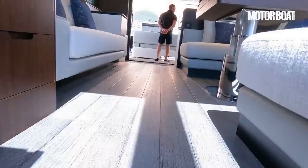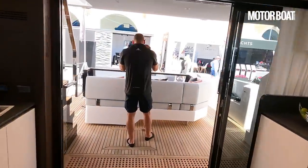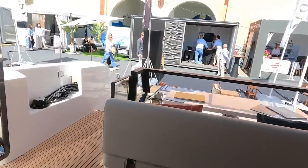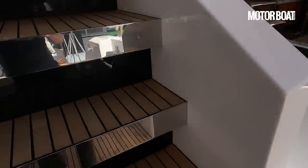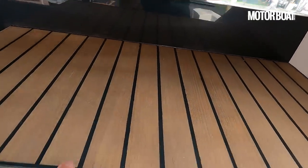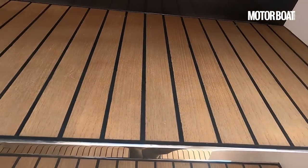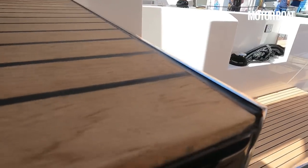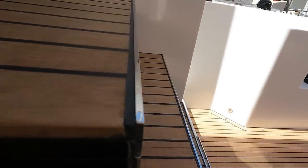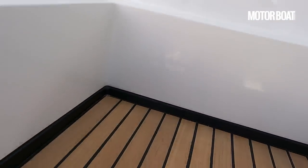Now let's move back up the stairs and find our way on top to the flybridge. Now I think we access that on the starboard side here. There we are. As we do so, the finish is very good, although I have to say these little stainless steel edges on these teak steps, they do leave a bit of an impact on your feet. You do feel those as you walk up them. So with bare feet, that's not entirely comfortable.